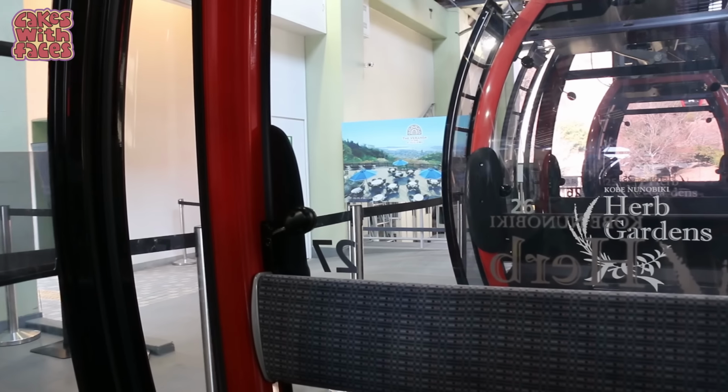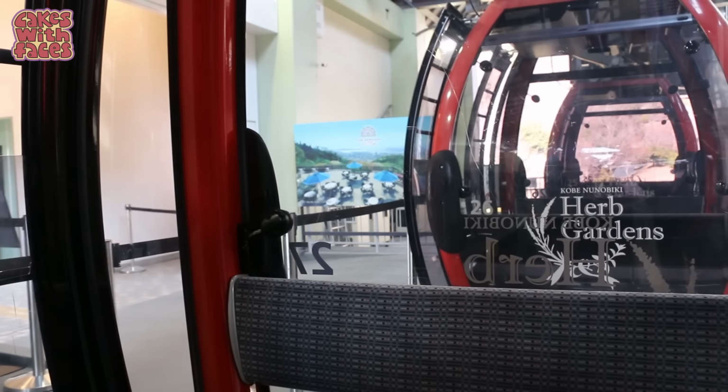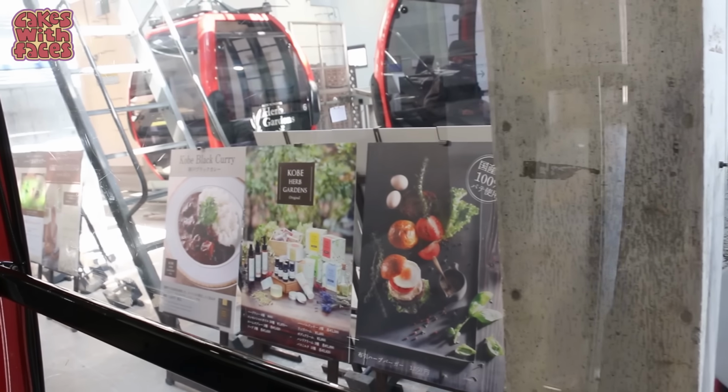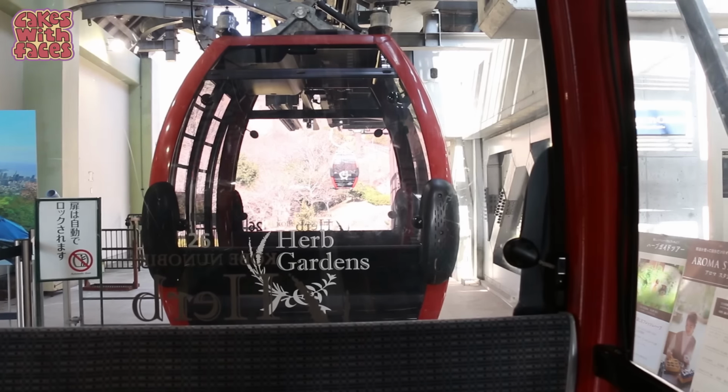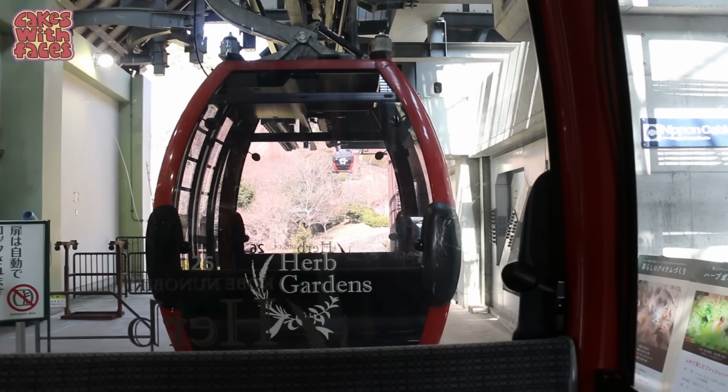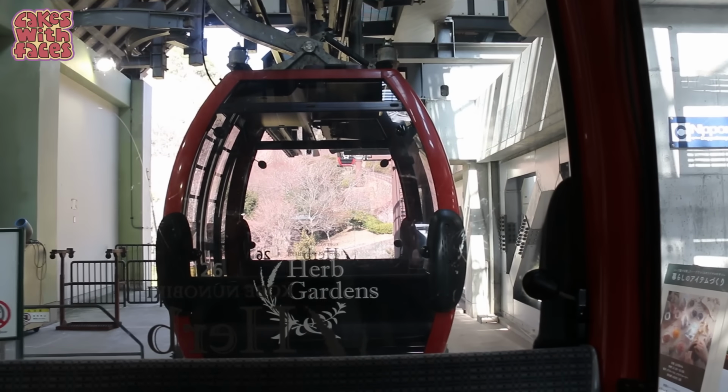Oh, I see. So you do a bit of walking. Yeah. And then a bit of ropeway. Yeah, you get the ropeway to see the herb garden, come back down, but then there's this midpoint to help you. We're going to walk the whole way down. Is this going to be a mistake? I'm thinking it's downhill, so how bad can it be?